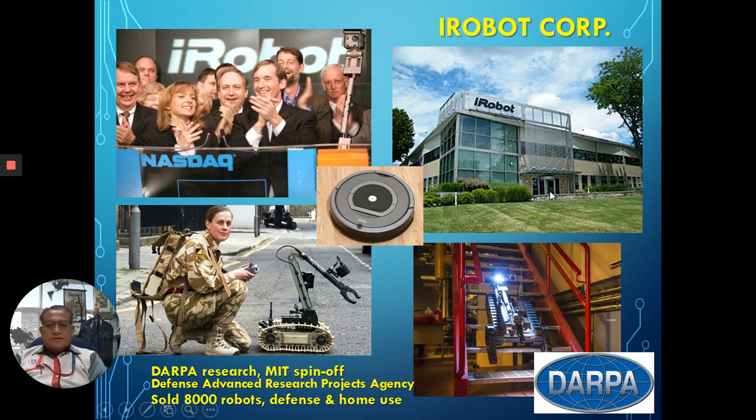a company which is related to the Massachusetts Institute of Technology. I would say a spin-off company from MIT, and then later it became independent and a commercial company, and soon they listed the company iRobot on the Nasdaq, which is the New York board. They produce mainly their product for DARPA or the U.S. Army. So it is basically from a DARPA research grant given to an MIT spin-off company, and later they produced this product, explained as robots for defense and home purposes.